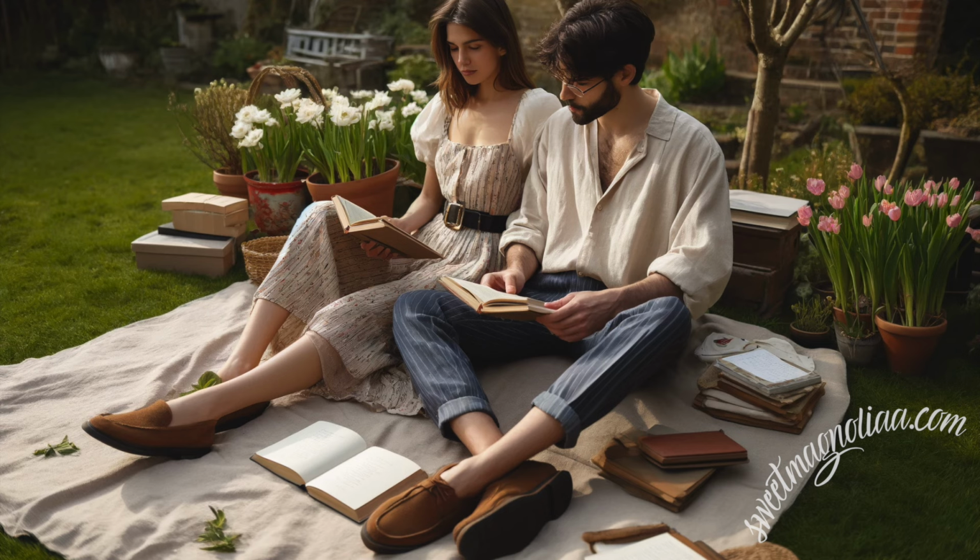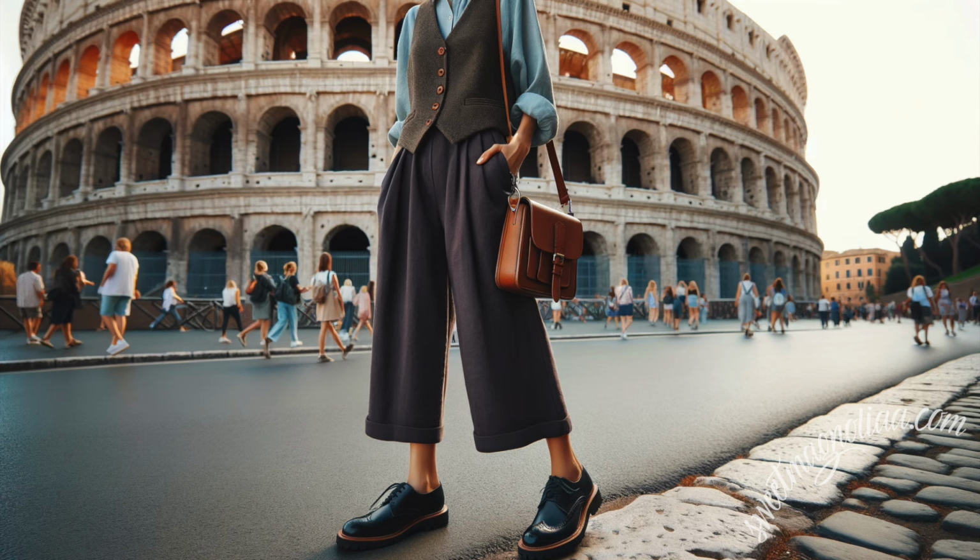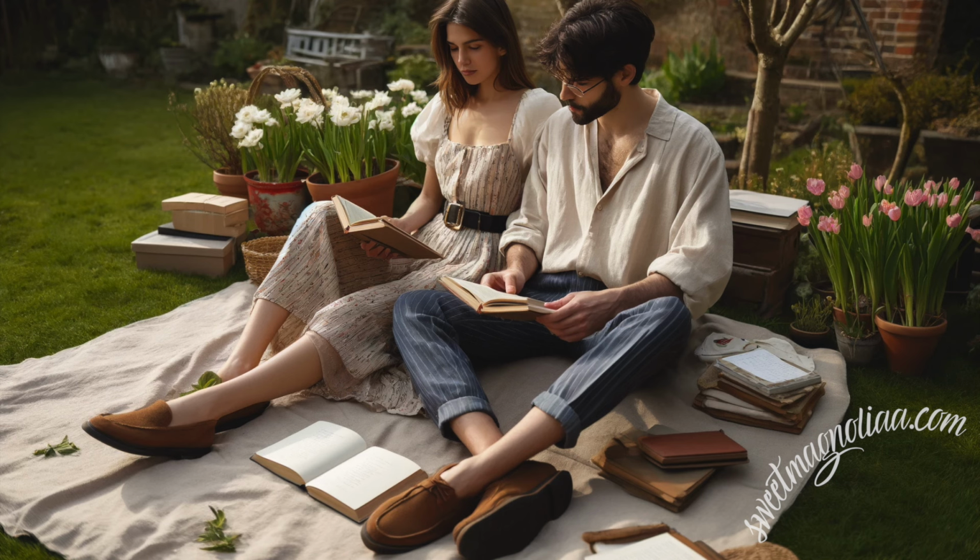Thank you for exploring the sophisticated world of dark academia summer fashion with us. We hope this guide inspires you to blend intellectual charm with seasonal practicality in your wardrobe.